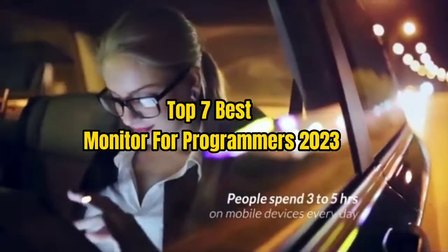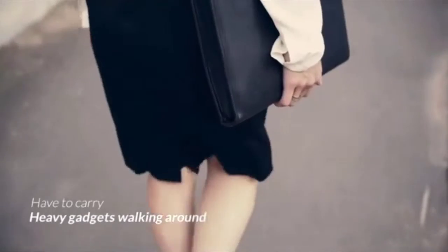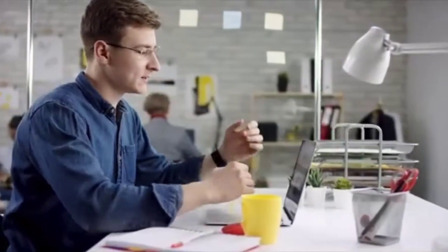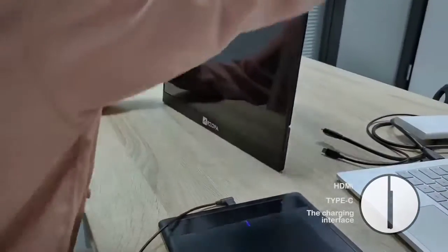Top 7 Best Monitor for Programmers 2023. Through extensive research and testing, I have put together the list of options that will meet the needs of different types of buyers. So whether it's price, performance, or particular use, we have got you covered.